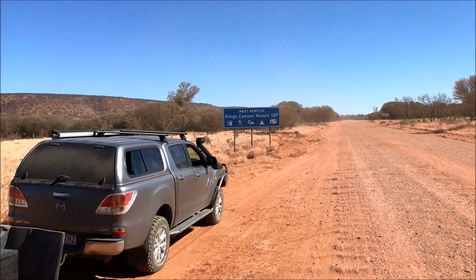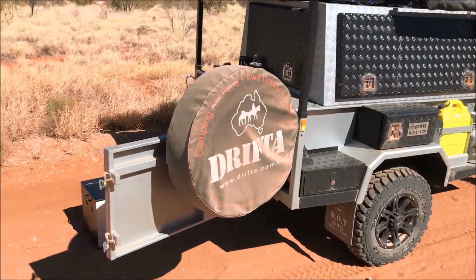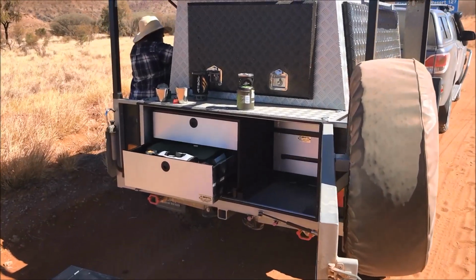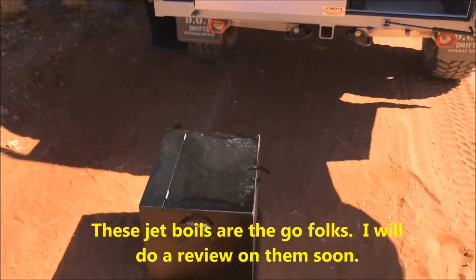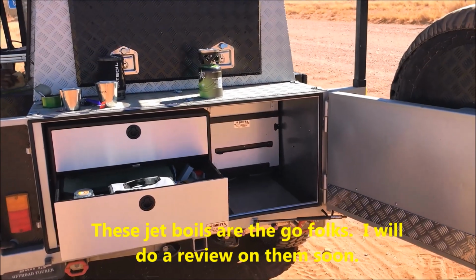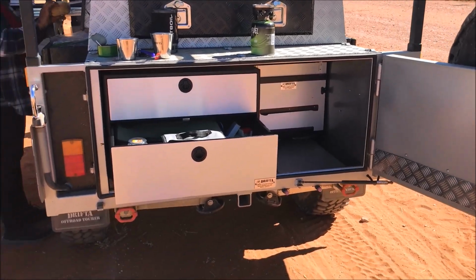Righto, so tyres are down to 28, just to smooth her out a bit. Took the opportunity to grab the Jetboil out and make a quick cup of tea. I'm having a little tuna and beans out of the tucker box there. Nice and easy to get out of the back of the Drifter trailer, guys. Undo the tailgate and the tucker box is right there.